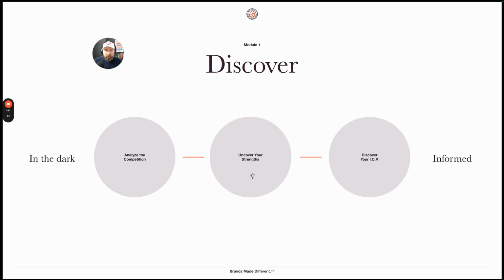We want to know what your strengths are. We do this via a SWOT analysis, but what are those key strengths that we can build on? And then we're going to analyze that against the competition and make sure that our key strengths are different than the competition. It's something that we can own. And then probably the most important exercise that you will ever do is discover your ideal client profile. And that's the third thing that we do in module one.